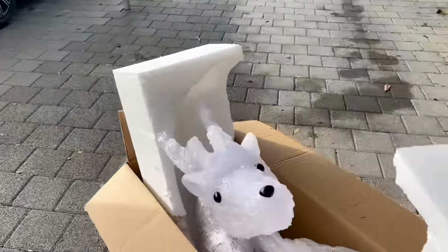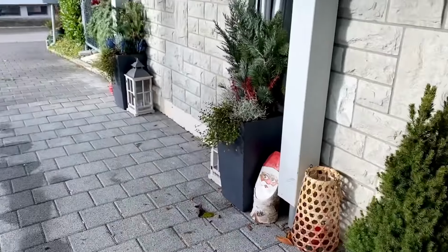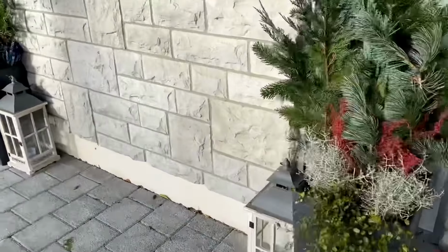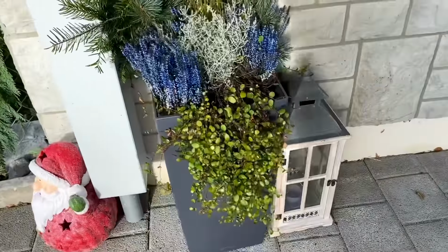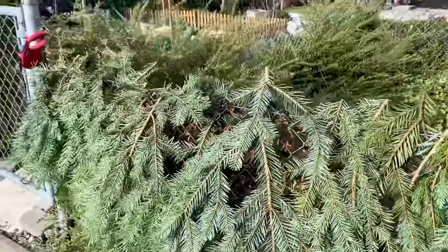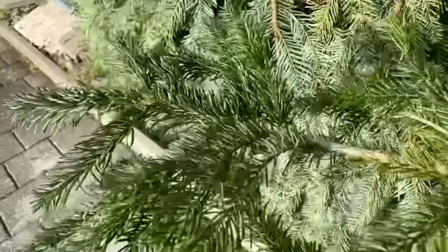So guys, it's day 2 here in the project of decorating the front porch for Christmas. There's been a lot going on, and there's been a lot of bad weather as well. So I've had to drop the project a couple of days, and then I'm getting back to it today, and I hope to be able to complete it. I'm sure the kids will be joining me once they're back from school.